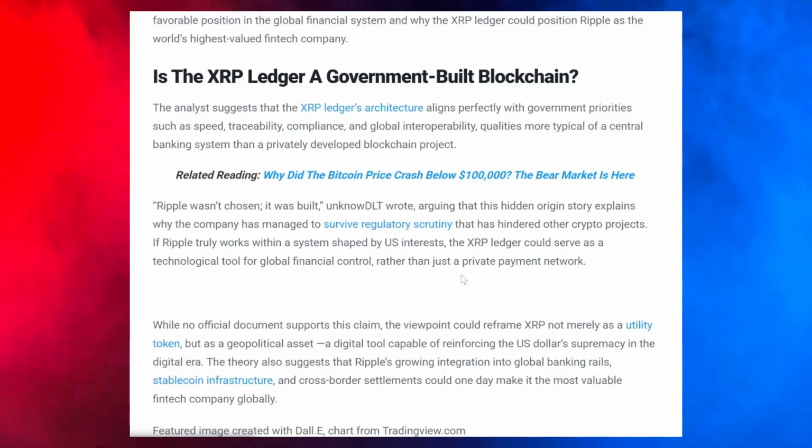Okay, so here's where this theory gets absolutely mind-blowing. What they're suggesting is that the government actually built the XRP Ledger. Now, I don't know if I'm ready to go that far, but here's what I think might be closer to the truth. I believe it could have been built by people who once worked for the government. You know, former insiders who understood exactly how the financial system needed to evolve.